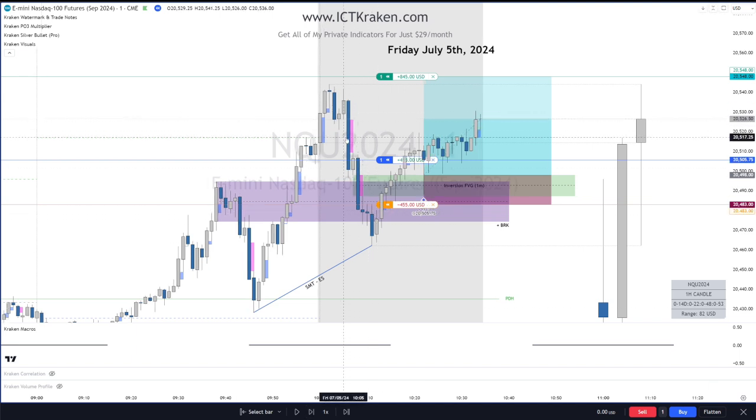Now we're above this right here. Actually, we're right at it. So once we clear above that, I wouldn't want to see that broke, so I'd want to move my stop up there. But I want to see it broke through. Like we're right at it. I want to see a closure above.